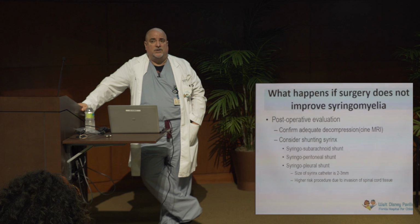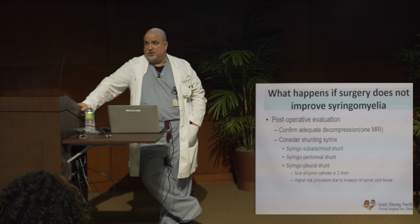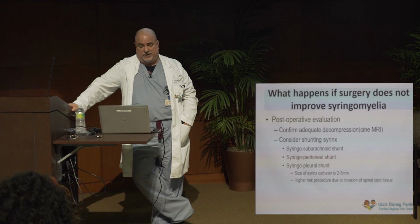But you want to try to get out of the cervical spine if you can when you're doing a shunt, because if you're in the cervical spine, not only are you talking about injury potentially to arm function, but to breathing function as well if you're up at C3, 4, 5. So there is significant damage possible in that patient population. Again, we try to avoid it.